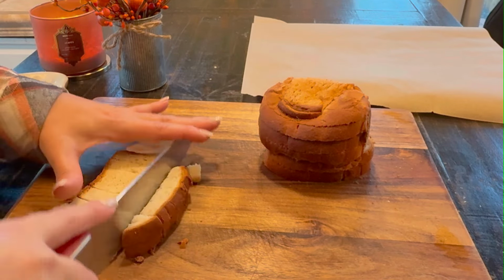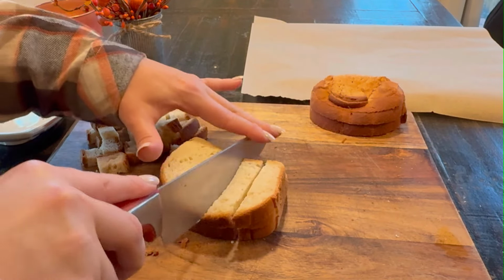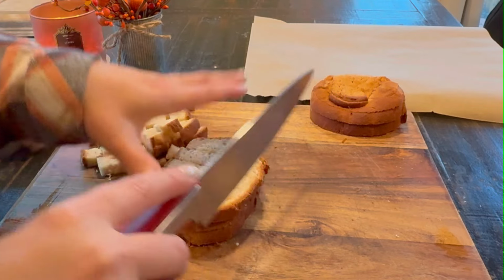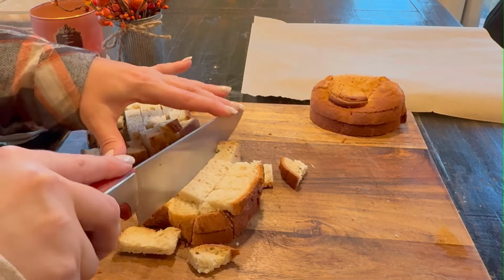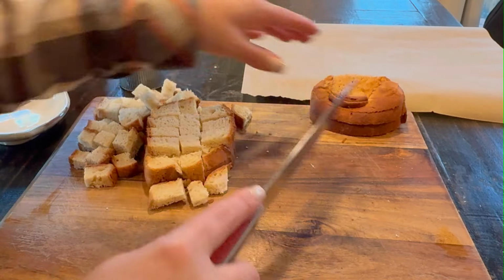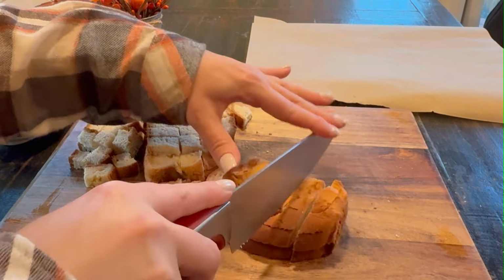But this stuffing I am making from scratch. I am cutting my white bread up and then drying it in the oven. It does take a little longer. If you have access to already done gluten-free stuffing, by all means do that, or regular stuffing, do that as well. But for me, I didn't have access to it quite yet, so I needed to make it from scratch.